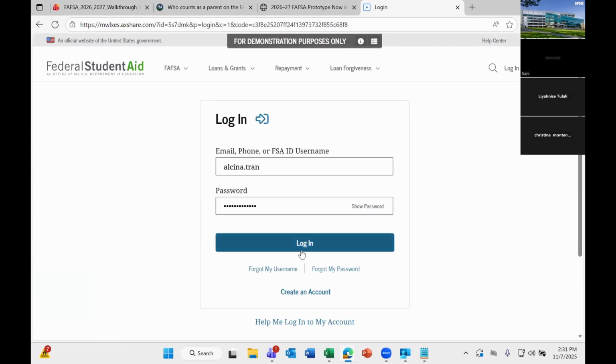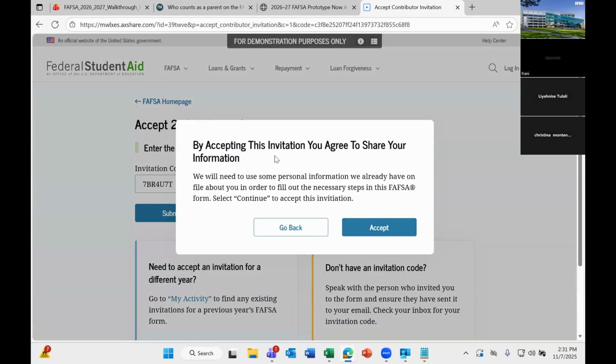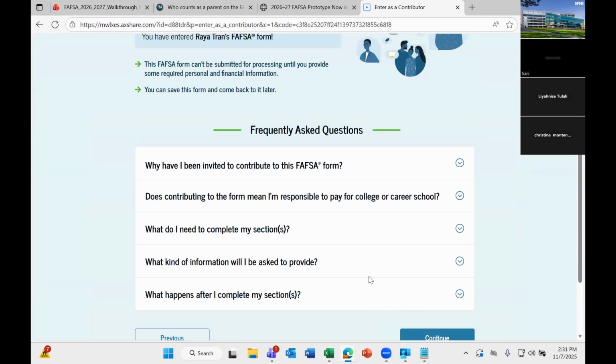And then now you'll be signing in through the parent side. And then this is that invitation code. So this is really just punch that in. And then you are agreeing to share your information here when you hit accept. And then now you'll do the parents portion of the FAFSA.